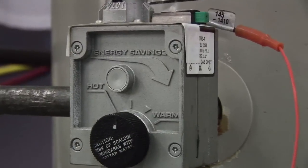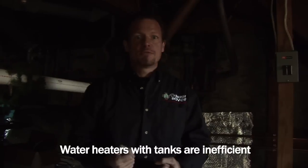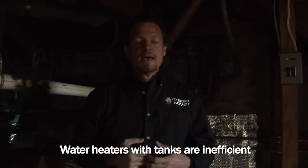In addition, we set our water heater to 120 degrees and it's wanting to keep that tank of water heated to 120 degrees at all times, even when somebody's on vacation, everybody's sleeping, everybody's at work. That burner is running periodically to reheat that water as it cools down. And we're using fuel when we don't have to.